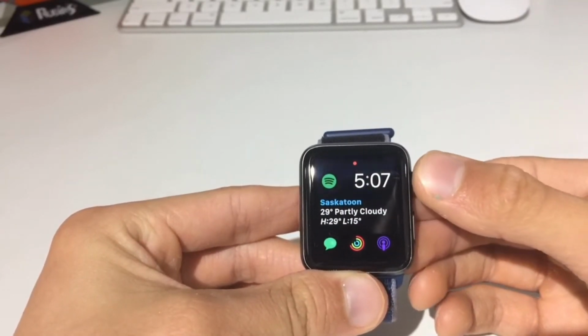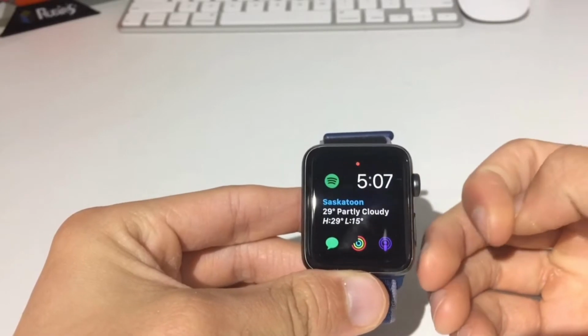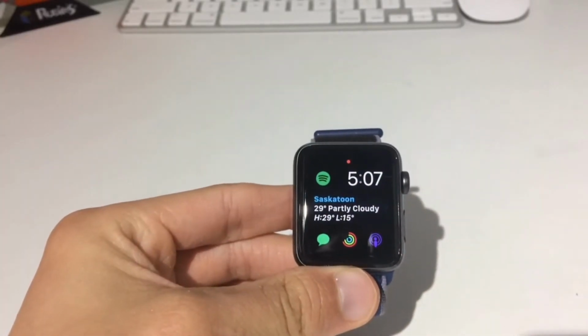New features in watchOS 7. Let's get into it.